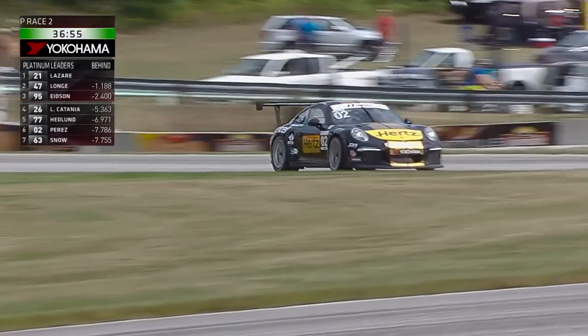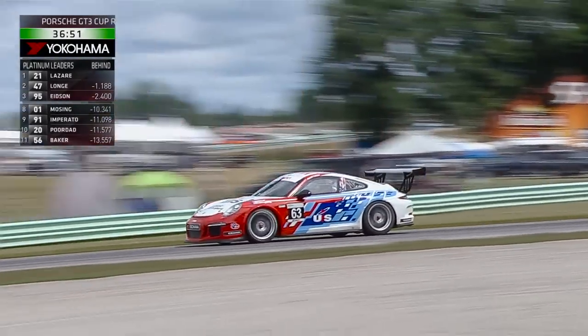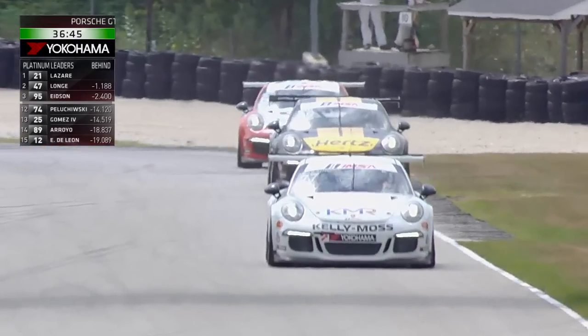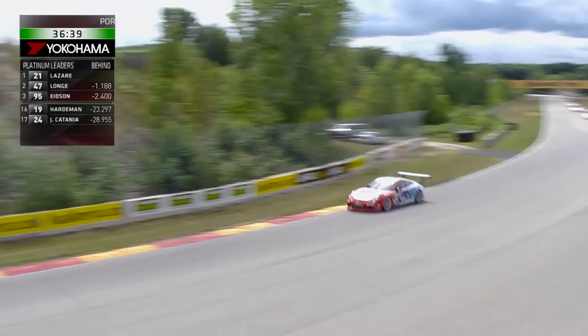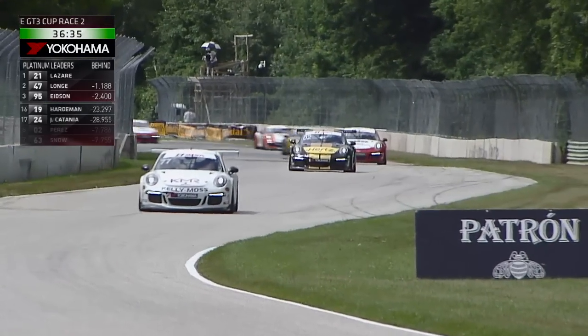Well, Jeremy, I'm impressed again by Jesse Lazare. How can you not be? The rest of the pack squabbling literally over the scraps from the high table, and that high table at the moment is owned by Jesse Lazare, who's putting another fastest lap in. I feel for Andrew Long, he's improving every lap, but he's got nothing at the moment for the 21 car.